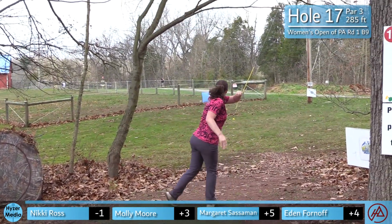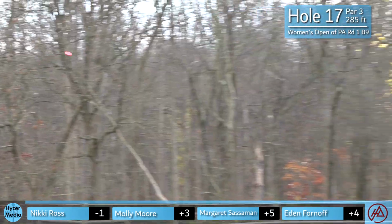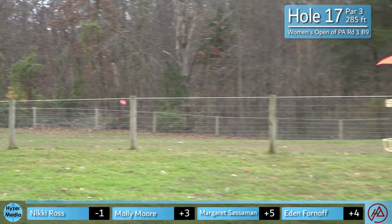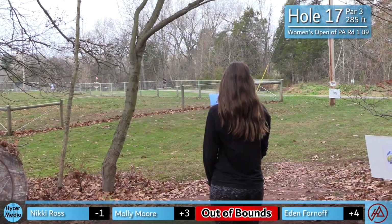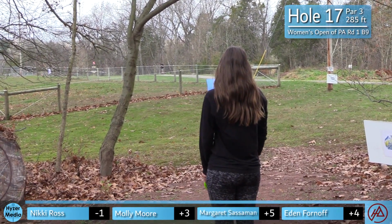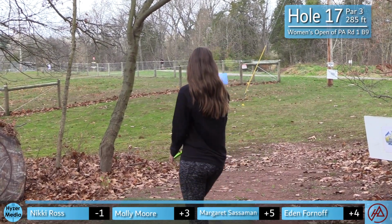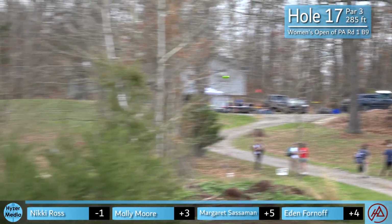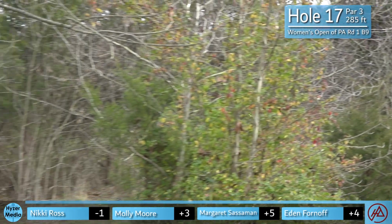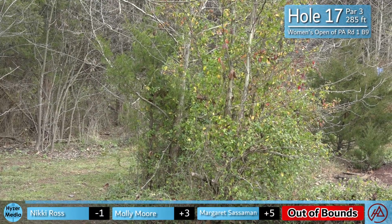Maggie up here first. Puts a nice hyzer on this one. Yeah, it looks like that's a little high and a little tight. That's going to push into that field. And you can see the headwind ripping on that flag there. Just indicates the challenges that these players are seeing. And we can see Eden's disc just turning over with that headwind coming out of the woods there, pushing her OB as well.